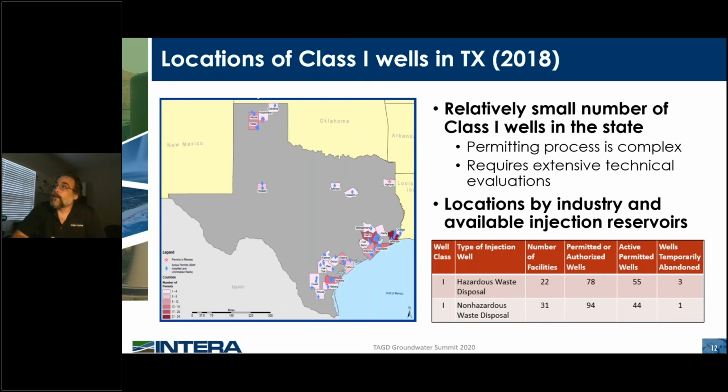And they're primarily located by where the industries are and where the available injection reservoirs are. So in certain parts of the state, you're just not going to find a formation at a reasonable depth that's going to allow you to inject fluids in it. A lot of it is also based on what the other available disposal options are, because these things are expensive to maintain. And so doing the economics of that, it has to be worth it for them to do so. So again, there's a small number of these, a very laborious and extensive permitting process.